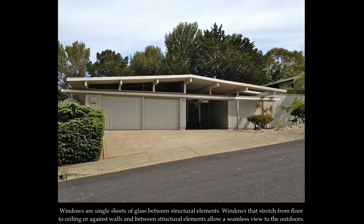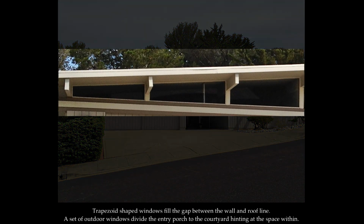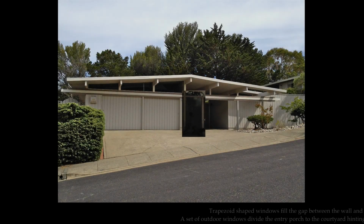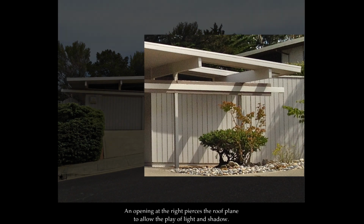Windows that stretch from floor to ceiling or against walls and between structural elements allow a seamless view to the outdoors. Trapezoid-shaped windows fill the gap between the wall and roof line. A set of outdoor windows divide the entry porch to the courtyard, hinting at the space within. An opening at the right pierces the roof plane to allow the play of light and shadow.